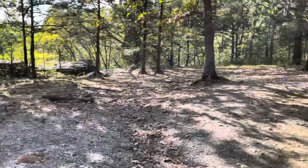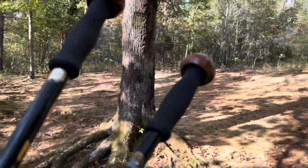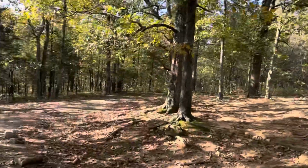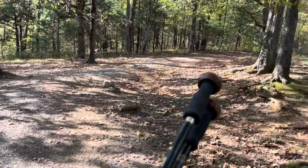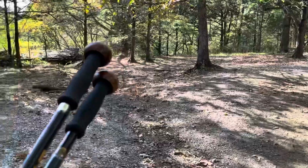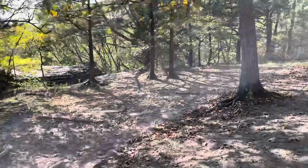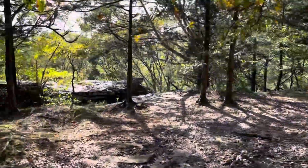Okay, so we come into here, and you'll notice there's a tie line right there where they can tie their horses up and take a break. If you're going west, the trail's going to curve around that way. But what I don't want you to miss, I'm going to take you up here. If you ever make it here, you've got to come out here and see the view.